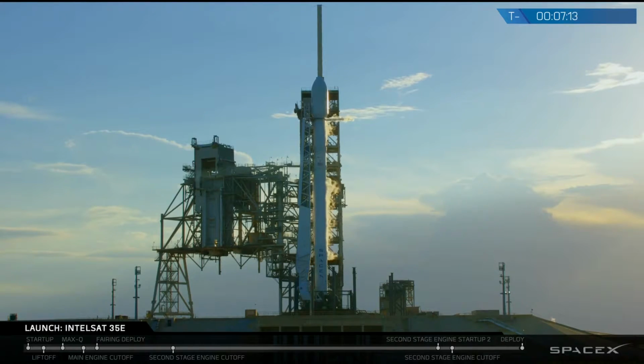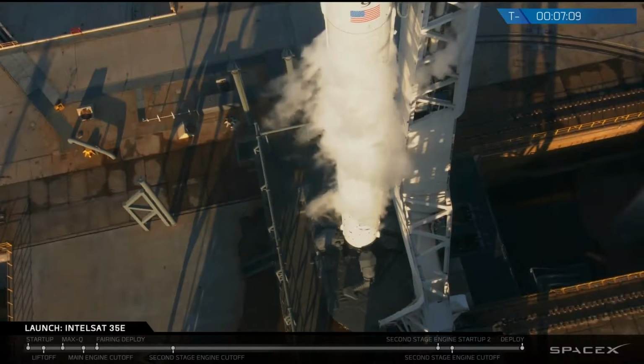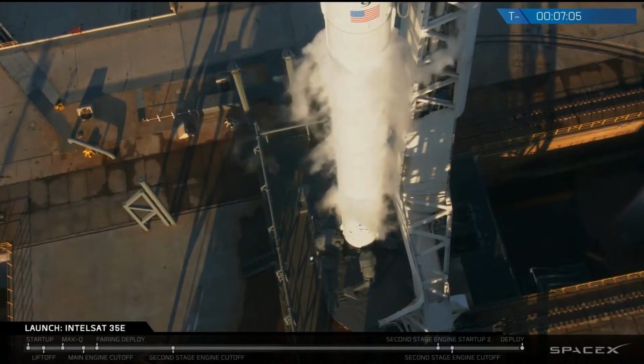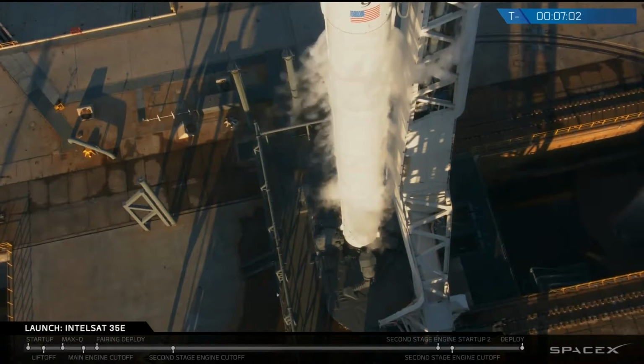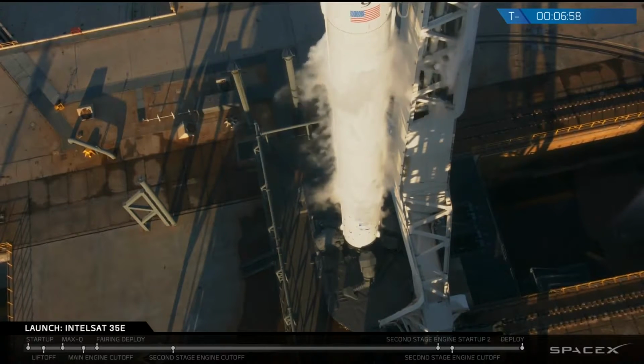Now, there's no recovery on the first stage. You can see this view shows no landing legs. We also did not install grid fins on the first stage. So the mission coverage today will focus solely on second stage as it heads to orbit. We do plan to bring you mission coverage through spacecraft separation today.